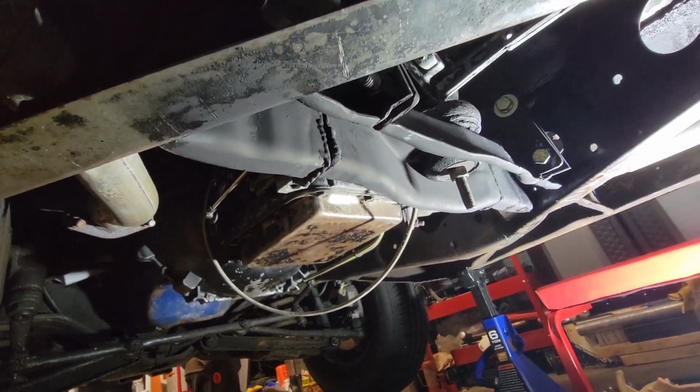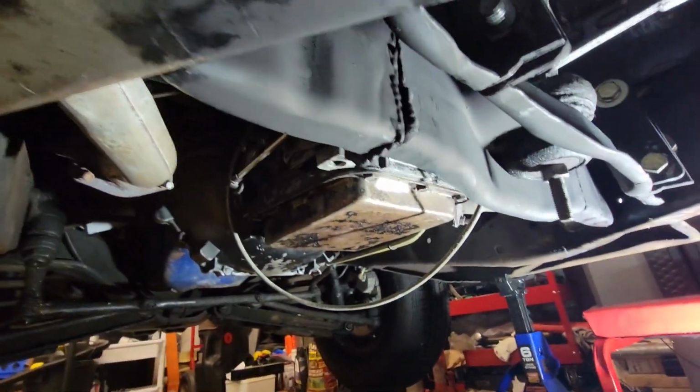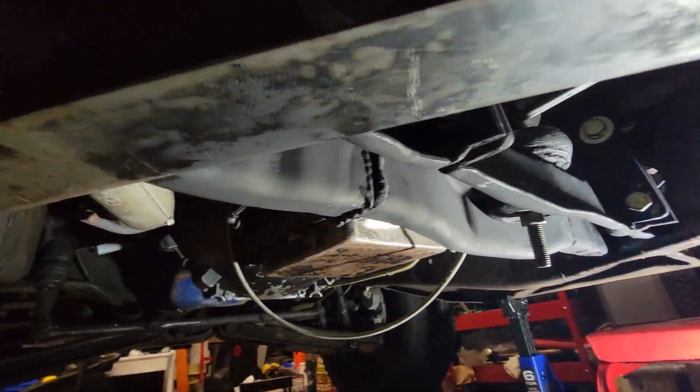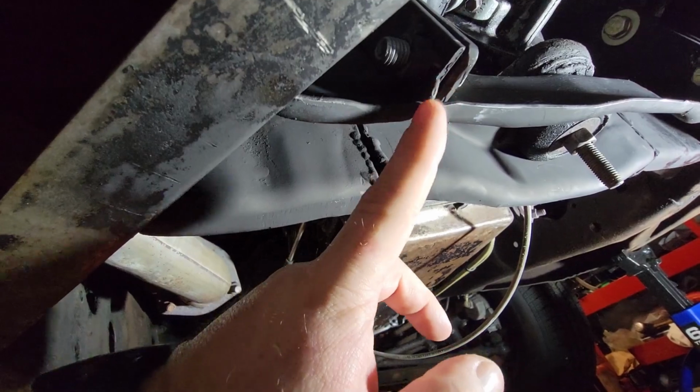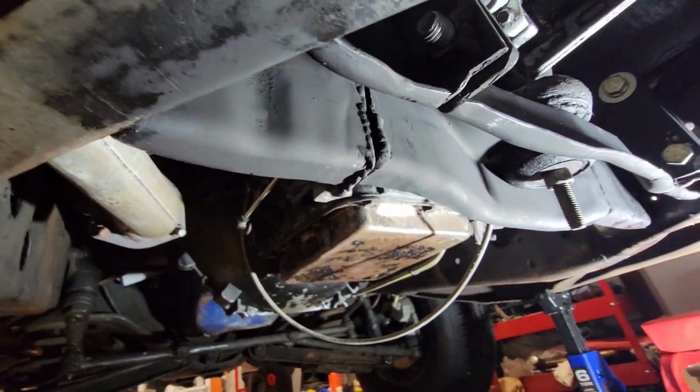All right. So like Jay was saying, we're under the vehicle. Here's the transmission cross member. Those bolts there are not factory stock. So you can see what he did is cut here, flange both sides, with 3/4 inch bolts. Yep, 3/4 inch bolts or a 1/4 inch steel plate.